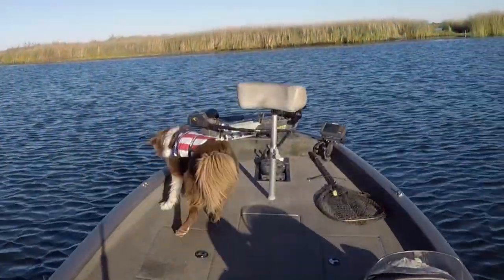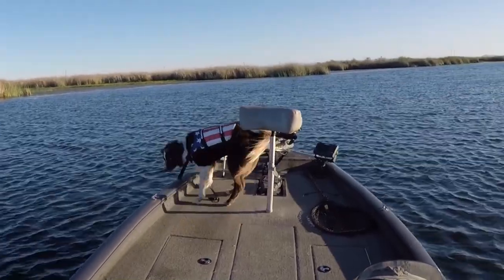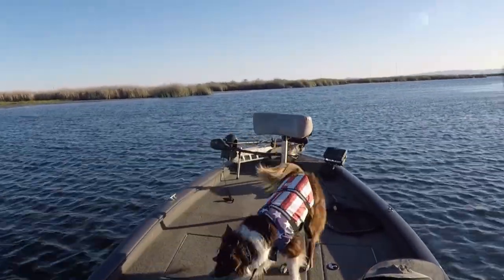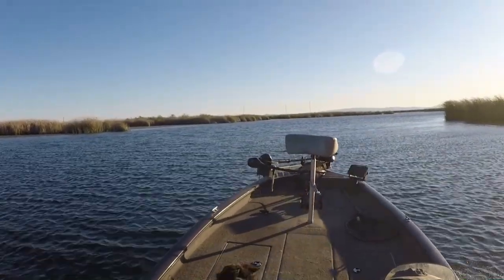With that last fish, we were closing in on a 20-pound bag. So Riley and I took off for yet one more spot. Had enough time to throw the chatterbait down another bank, see if we can't pick up one more 3-pounder.